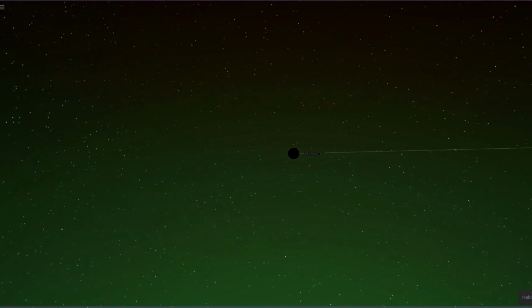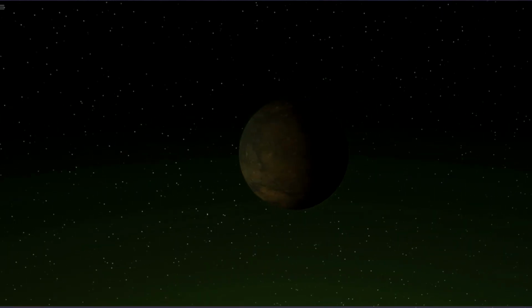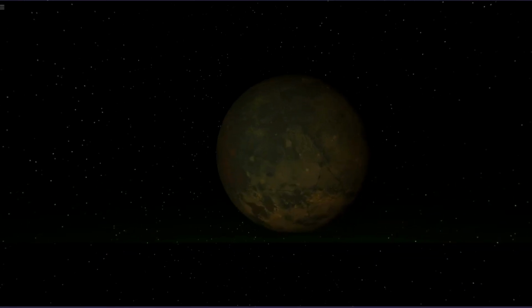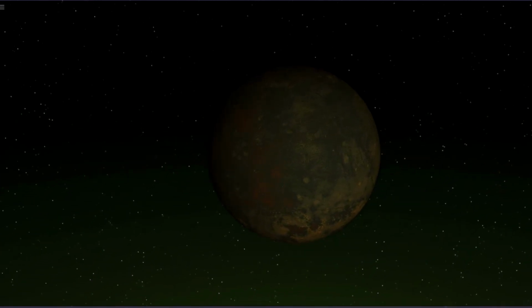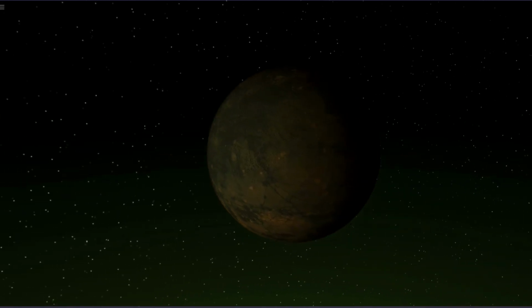Next we have the TRAPPIST-1c planet. This planet is similar to Earth in terms of mass and radius, but it is less dense and has less gravity than Earth. This is consistent with a TRAPPIST-1b-like rock-based composition and a dense atmosphere resembling Venus. TRAPPIST-1c is one of the hottest planets ever discovered, with a surface temperature of about 6,800 degrees Celsius.